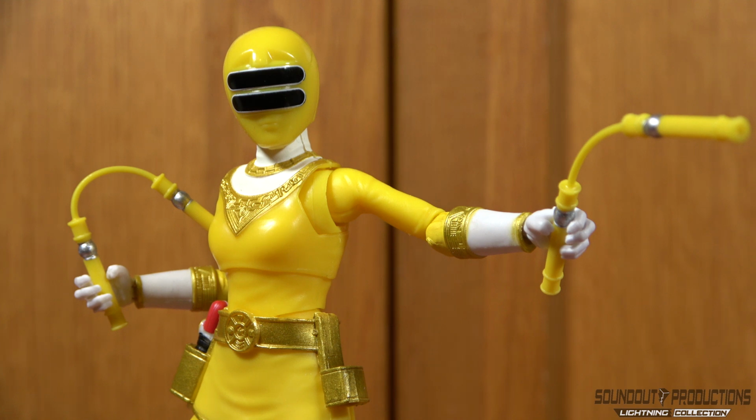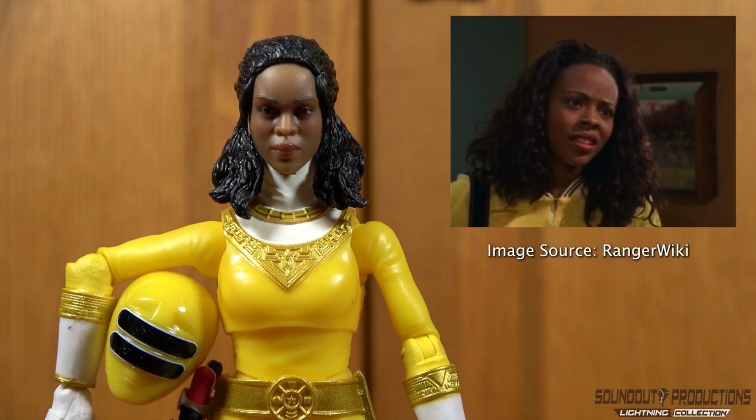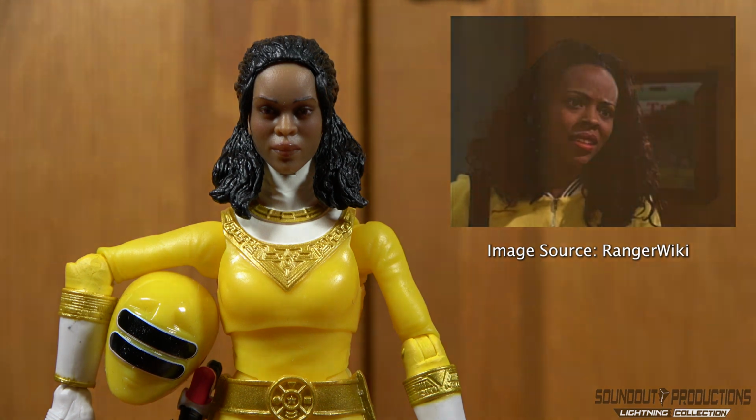The pose of them is a little weird because her elbows have limited articulation due to the female body mold for this line, but she looks good. And overall, the Tanya likeness isn't bad. I think it actually looks like the character, and the hair is really nicely sculpted, so no complaints here.